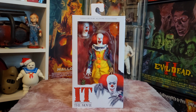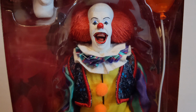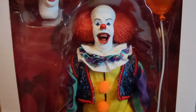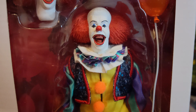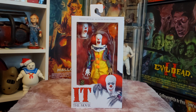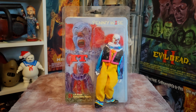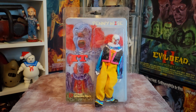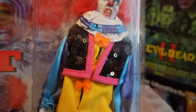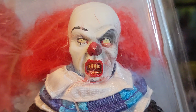Taking a quick look at NECA's Pennywise, it's safe to say that this one is superior, but it would be unfair to compare the two for obvious reasons. And by the way, this NECA figure is actually one of my favourites that the company have ever put out there. That said, this Distinctive Dummies figure still stands its ground due to its sheer amount of charm, its detail and overall its tailoring. It's just a really stunning release.